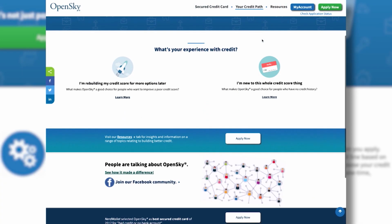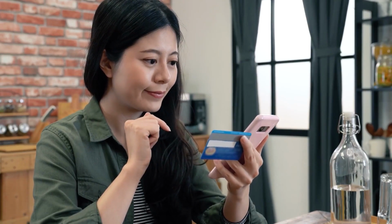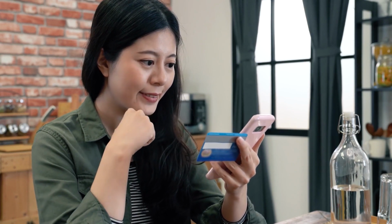How should you use a secured credit card to get the most out of it? A lot of the secured credit cards are going to be a very low limit. So you want to start out just borrowing 10% of whatever's available to you. If it's a $200 limit, drop the last digit, $20. One $20 charge a month, and you pay back every month. OpenSky gives you the advantage because they report to TransUnion, Equifax, and Experian.